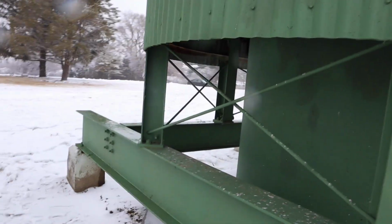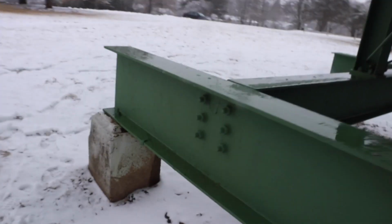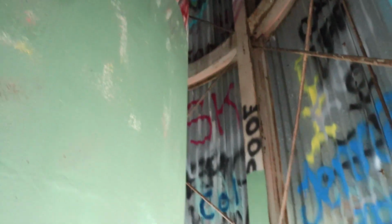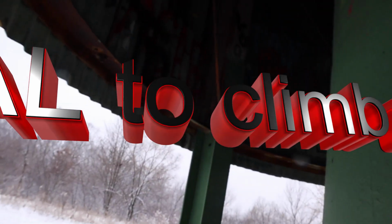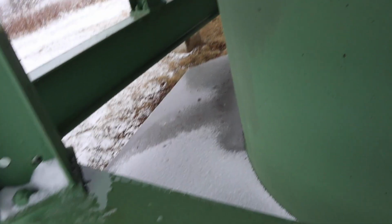I want to go up there so bad. Climb a ladder up. Oh man. At least look up. I see how they probably climb in here. Climb up there, but I'm not gonna do that. A little birdie nest.